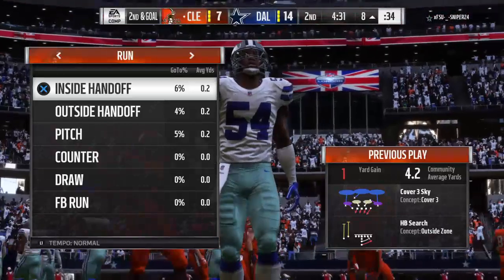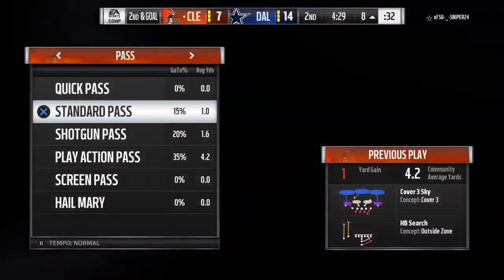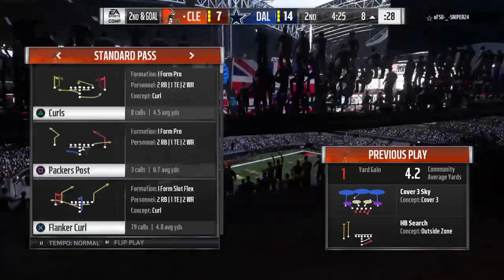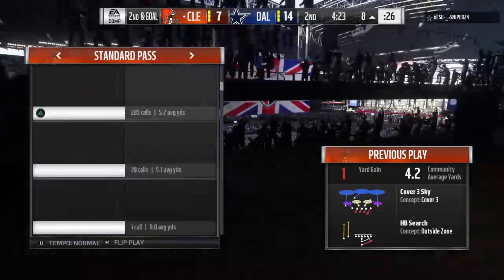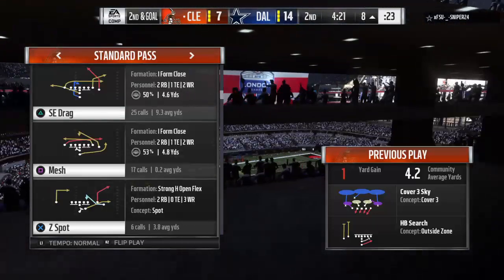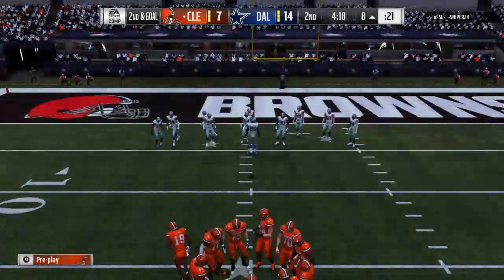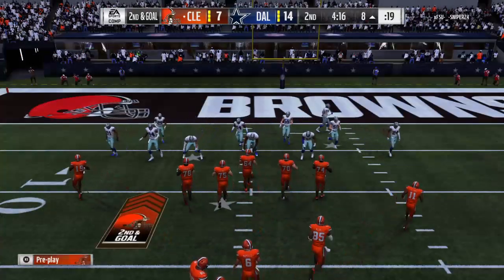2nd and goal. Defensively, pretty good start there with their backs against the wall. That's a win for the stop troops right there. And if I'm them, I get a little bolder now. They won the first battle. Keep coming after them. Put the pressure on them. Here's 2nd and goal, operating from the 8-yard line.